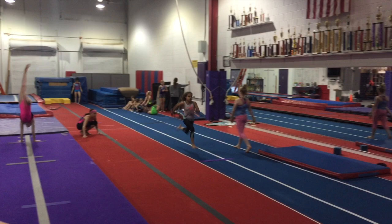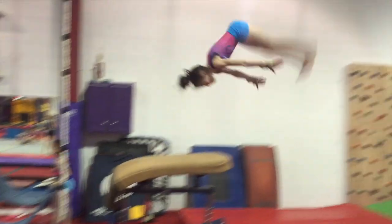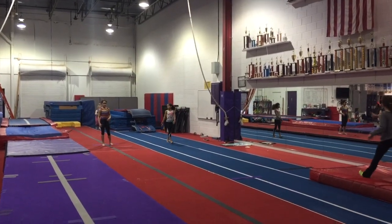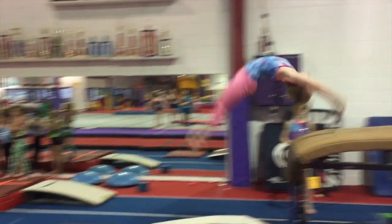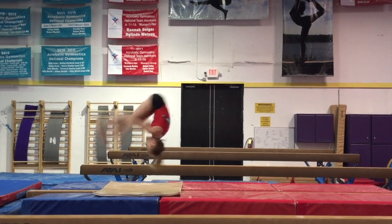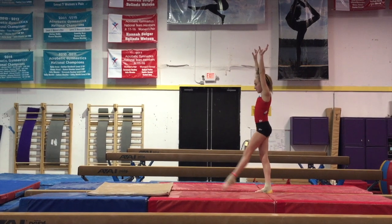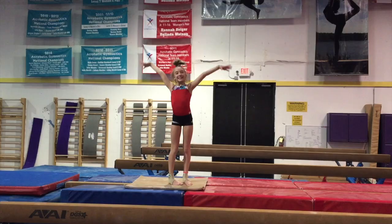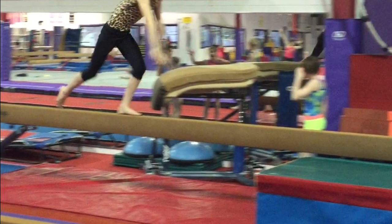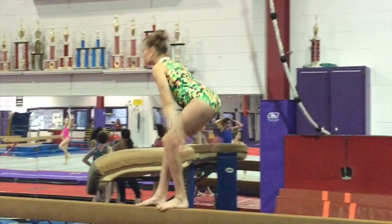The level 8s worked vaults to a soft surface. Via worked standing tucks on beam in a private lesson. And side aerials. Serena worked her double full dismount off beam. And so did Sid. Amanda worked upgraded dismounts as well.